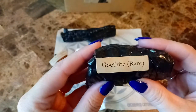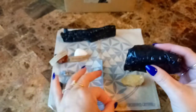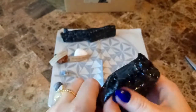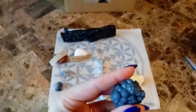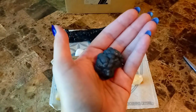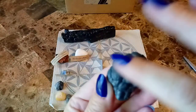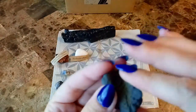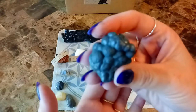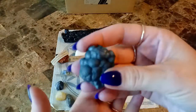Goethite? Maybe? No idea. Goethite, rare. Your guess is as good as mine. I like to get new things. Oh! Actually, I might have one of these, or something like it. I think it's a hematite that I have that's shaped like this. It's actually pretty smooth considering. Pretty neat. Let's look this up real quick and see if I can find out anything on this.